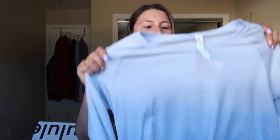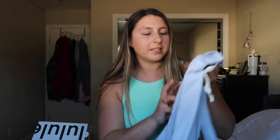Next, I got another Swiftly Tech long sleeve. This one's in pastel blue. I don't know if you could see it. You guys could see it better in the try on. It's so beautiful. I was so hesitant to get these in the Hotty Hot shorts for so long, and I don't know why, but ever since I got this Swiftly, I was like, oh my gosh, I need the matching shorts for a matching set.